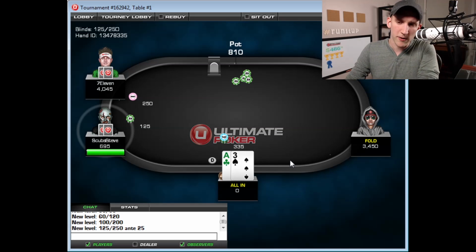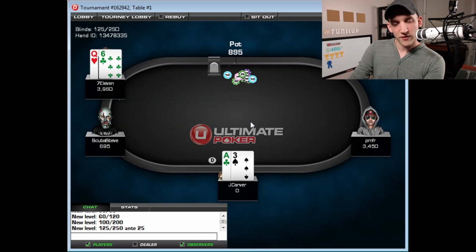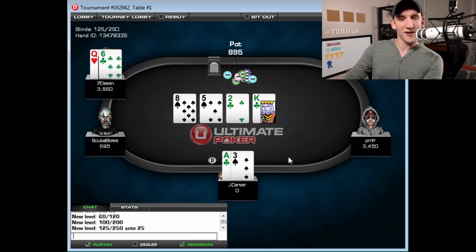We're going to have to shove here with our ace on the button, of course. Good, we get heads up. So we're basically heads up with some nice overlay. Once again, one of these types of things. All right, we've got ourselves some outs even if he turns a queen, which is nice. All right, no queen, no 6, 900 chips.